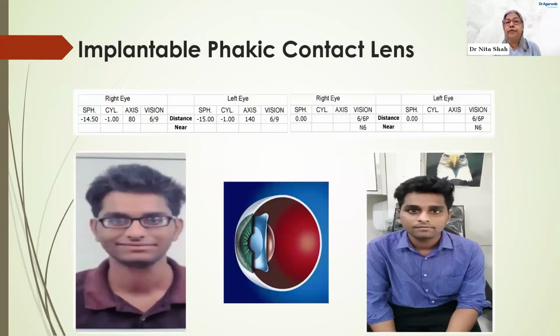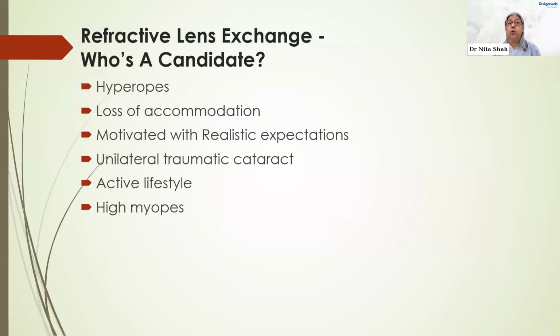Suppose someone is not fit for laser, like this gentleman with -14 and -15 power. What we do is we place a lens here in front of our normal lens in each eye separately, and give him a much better quality of vision than they would have had otherwise. If they are not fit for this also, we can do a refractive lens exchange where we remove their normal lens and put in an artificial lens which takes away the power.